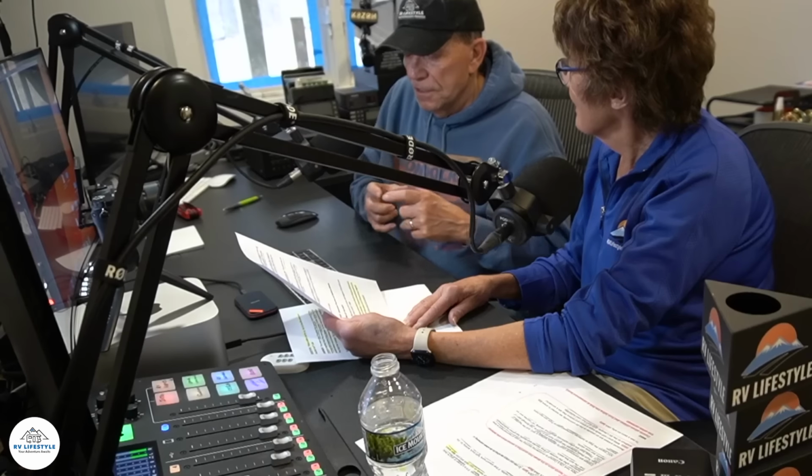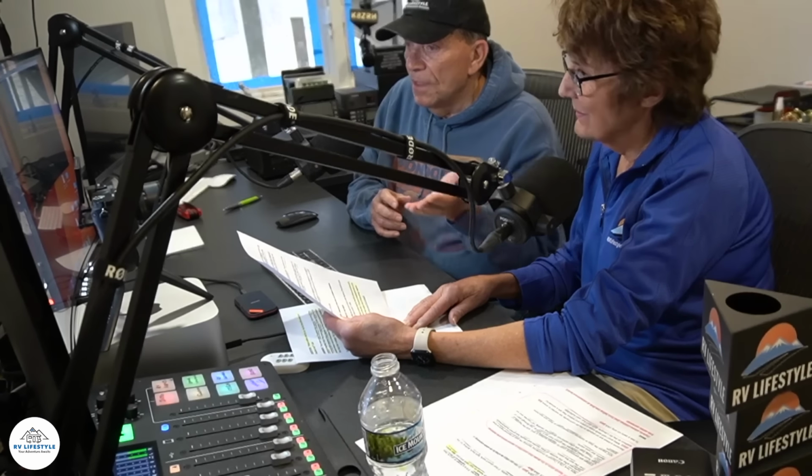And what we would recommend from Amazon, they're only like $7.99, a 3-pack actually, of these little tiny magnetic key holders that you can put underneath the RV someplace that only you know, and then you have a key there. That's the best thing to do.